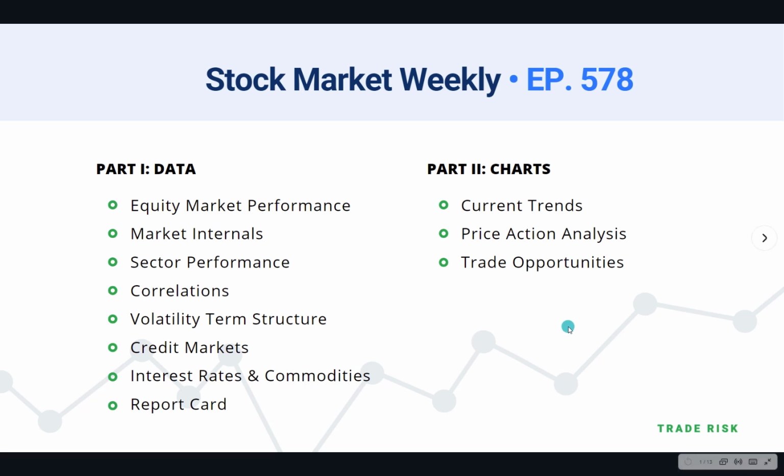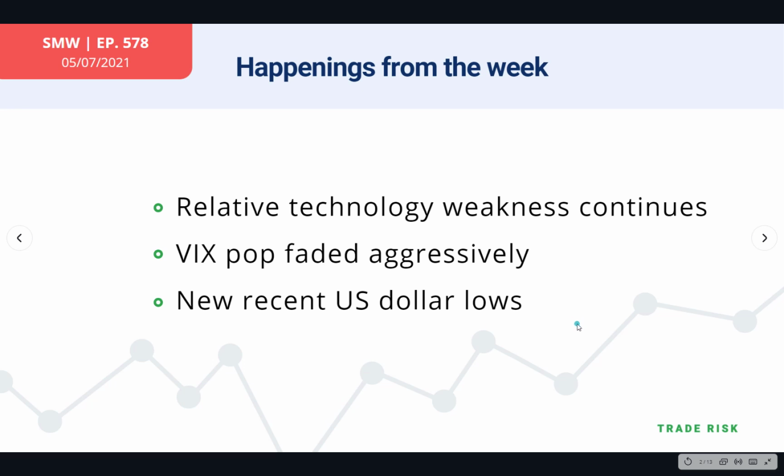Let's jump into some of the headlines, some of the takeaways from this week. We had some relative technology weakness out there. We saw the Nasdaq being the underperformer this week, and in fact the only one of the major indices to close negative this week. We saw the VIX pop briefly, pretty aggressively, but then it got faded even more aggressively than it popped. We're going to talk about that.